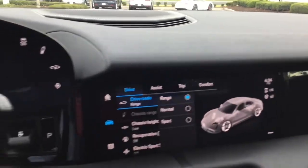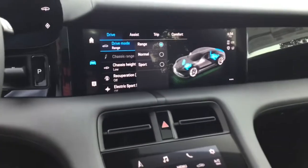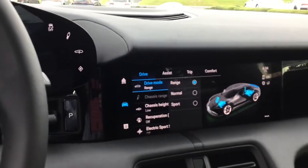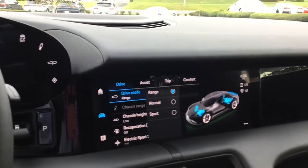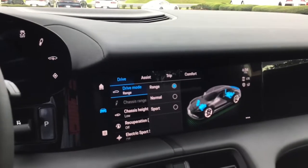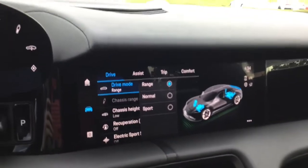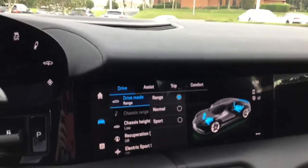And of course, we have seen some range testing on this car. I believe the EPA rated this car at a horrid 204, but we're seeing real world testing pulling 294 miles of range on these cars. So I don't know what the heck they're doing, but this car really does have an impressive range, especially for the performance that this thing can put out.